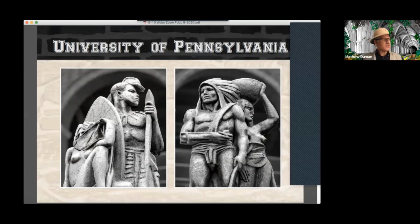These statues are part of a series of four on the gates of the Penn Museum of Archaeology and Anthropology. They were sculpted by Alexander Calder. Not the artist who made the abstract mobiles from pieces of metal, rather his father, Alexander Sterling Calder, who had a more realistic style. This series is symbolic of the four corners of the earth from which the museum draws its artifacts. Pictured here, on the left is Africa, and on the right, North America.